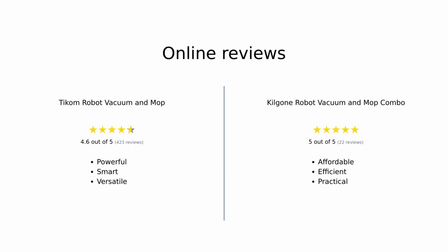Overall, reviewers are highly satisfied with both Tikom and Kilgone, but for different reasons. Tikom is praised for its power, smart navigation, and extensive features, making it a strong contender for those who need a robust and versatile cleaning solution. Kilgone, on the other hand, wins points for its affordability, efficient operation, and ability to clean hard-to-reach areas, making it a great choice for budget-conscious consumers.